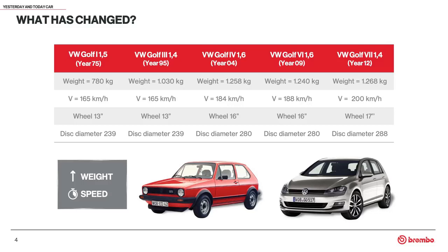If we look at the technical specifications of the different models in the table, we can see that both the car's weight and its top speed have increased over the years, along with its engine power. This increase in weight and speed is by no means unique to the Golf. In fact, we could look at the evolution of the vast majority of cars over the past 40 years, and we would find the same kind of change.